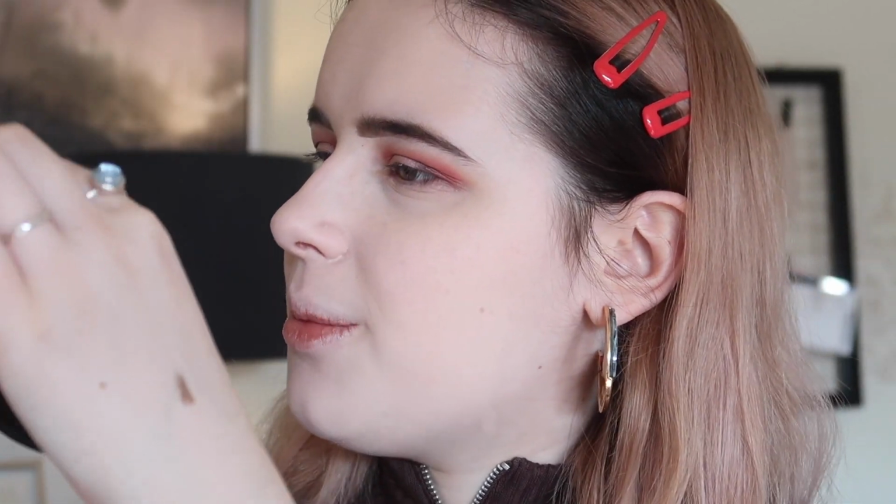Okay, so it comes with one of these little crappy spongy things that I'm pretty sure no one uses, and it comes with a mirror. Okay, that is a nice surprise. I didn't expect it to come with a mirror. Is it just me, or does that look wonky?